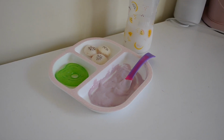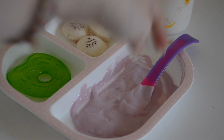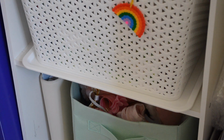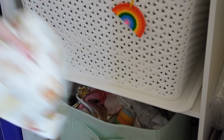I also decided to put her little frozen apple teether on her plate just because she likes chewing on this after she's had her meal. So I put that next to her bananas, and here I'm just showing you her yogurt. I'm just picking her out a bib so she doesn't get yogurt all over her pajamas.